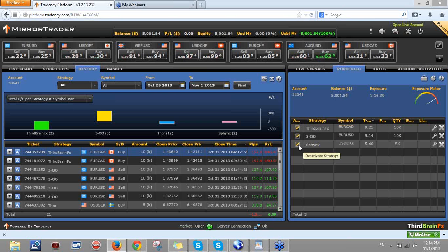Another way to remove the strategy from your portfolio, not just by clicking on the cross here, remove. The other option is to remove that tick, which will deactivate the strategy also. The only difference is that you are still going to be able to see the strategy in your portfolio, just to keep an idea what strategies you've been using in the past. It's up to you whether you'll deactivate the strategy with the tick or you will remove the strategy by clicking on the cross here. Both strategies are removed from our portfolio now.